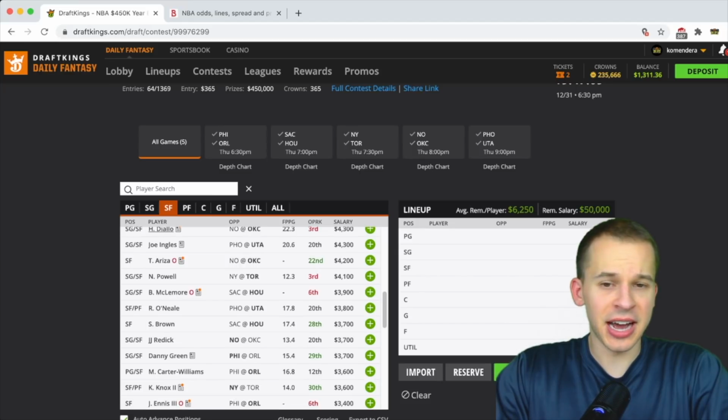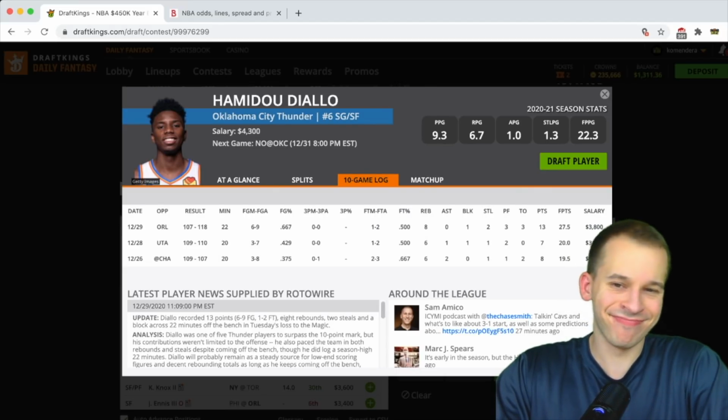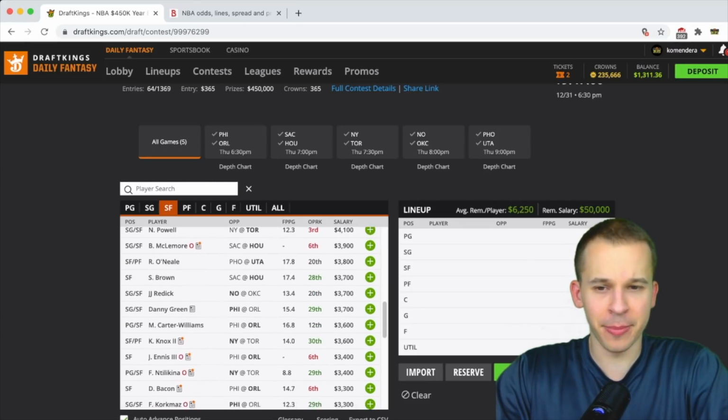Other options like Diallo was a popular play with George Hill out. George Hill back, secondary play at this price. He's not out of play, but not really super excited about it.